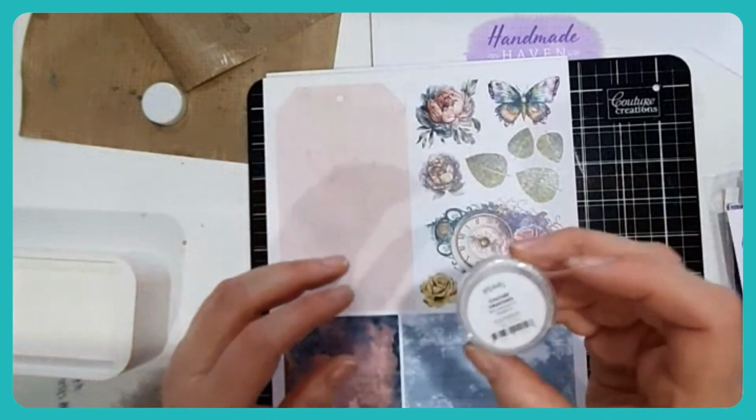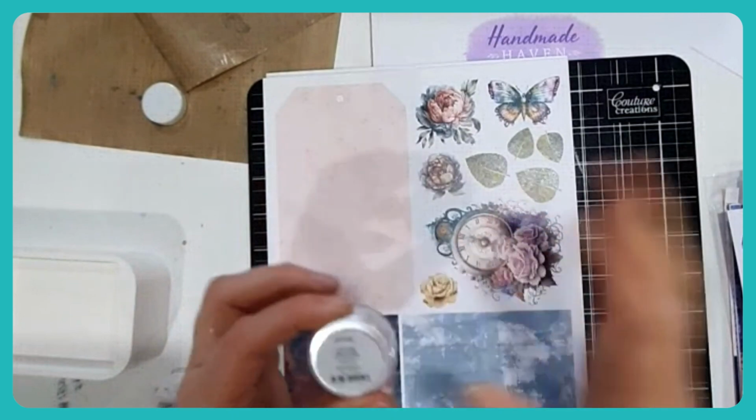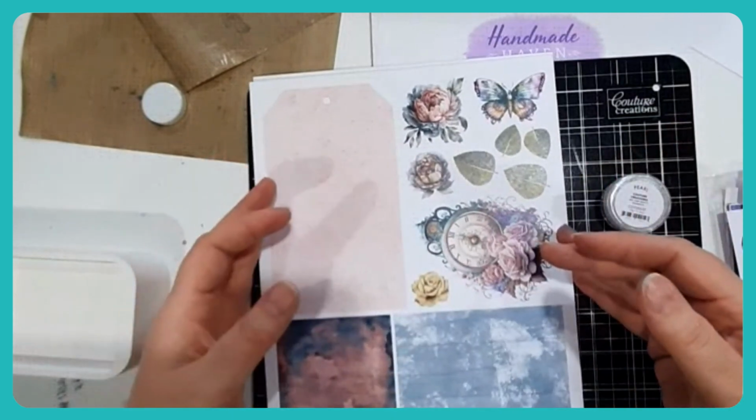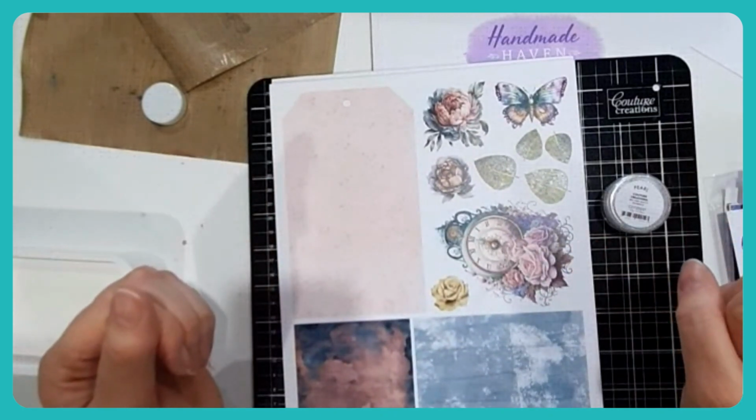It's the same with the pearls. I have got these available in a couple of different colours, but there are another big wide range of colours available for those as well. Okay, fantastic. So I think that's all I have to show you.